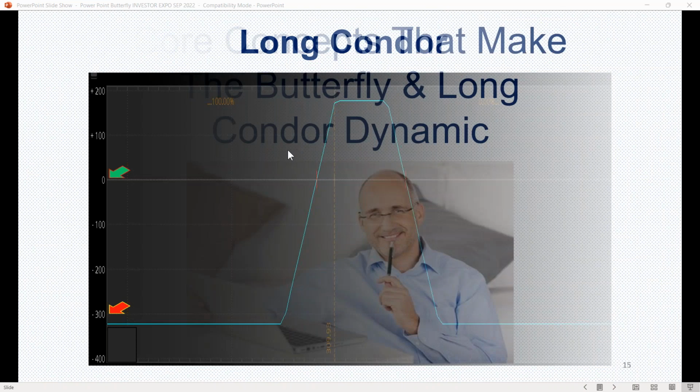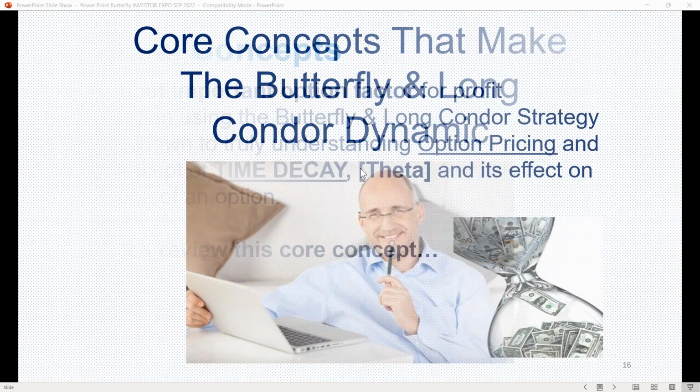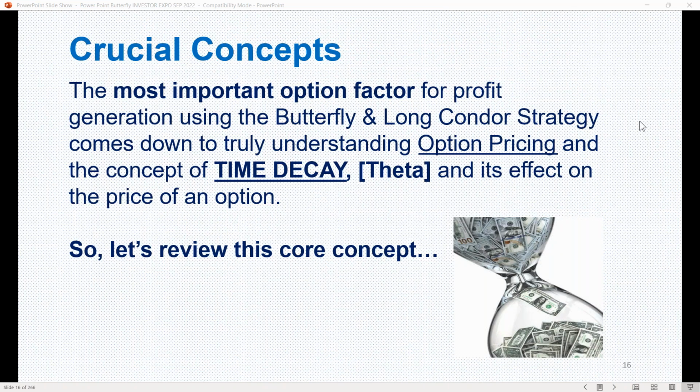Now, the core concept that makes the butterfly and long condor dynamic really comes down to the option Greeks. And the most important option factor for these two strategies, the butterfly and condor, comes down to understanding, again, how option pricing works, and then the concept of time decay, or theta, and its effect on the price of your option. So let's take a look at this core concept.